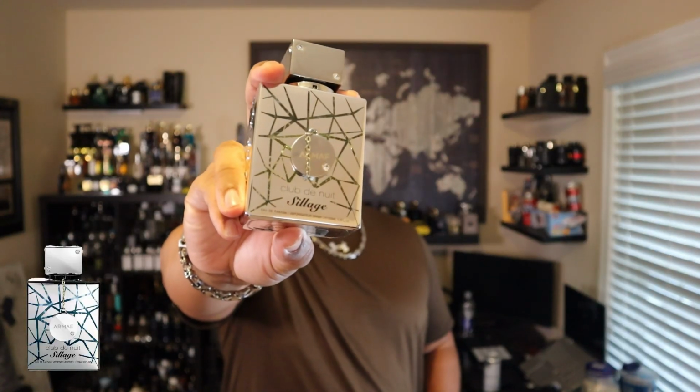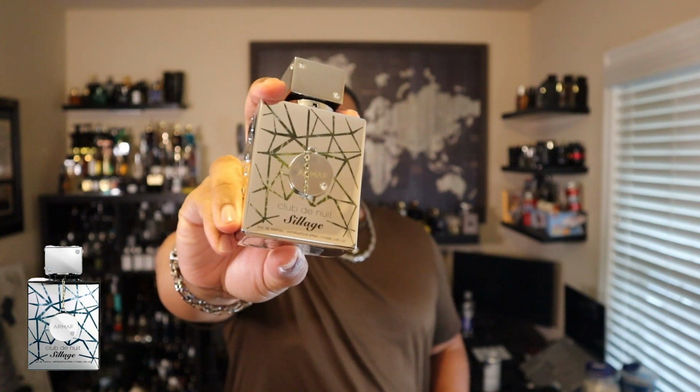Next up, just like in the last video, I mentioned Silver Mountain Water, but I actually promoted one from the house of Armaf. It's Sillage. Citruses, woods, aromatics, amber, a little fruity. Now, if you know, you would ask, you just told us about Silver Mountain Water, why are you telling us about Sillage? The opening with Sillage to me is a lot more smooth. It comes across a lot less astringent.